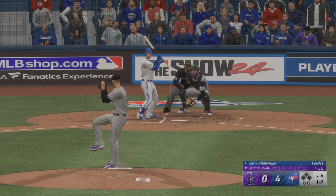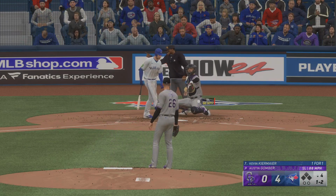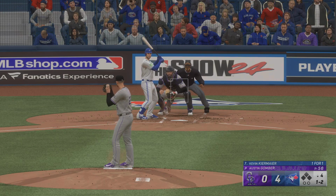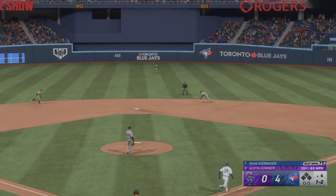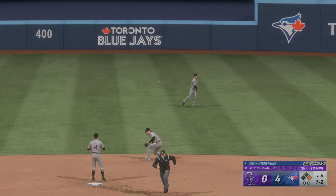The lefty ready, and a 1-1. Swing and a miss, and that's strike 2. On top of that, they haven't left many guys on base, so they've been efficient getting runners on and finding ways to bring them home. Bounced up the middle, into the outfield, base hit. And the leadoff man aboard.